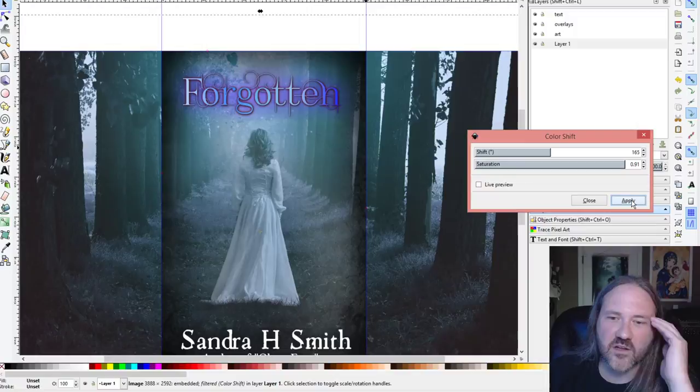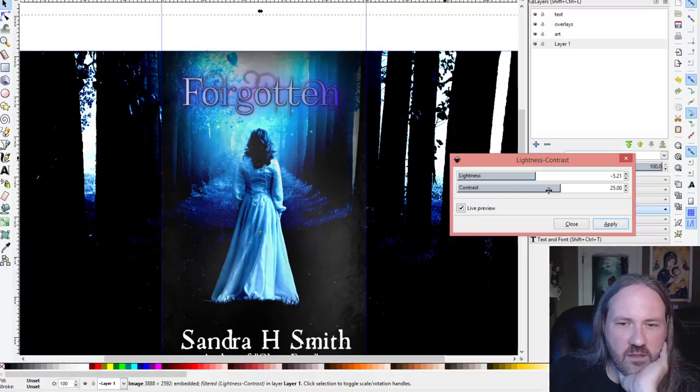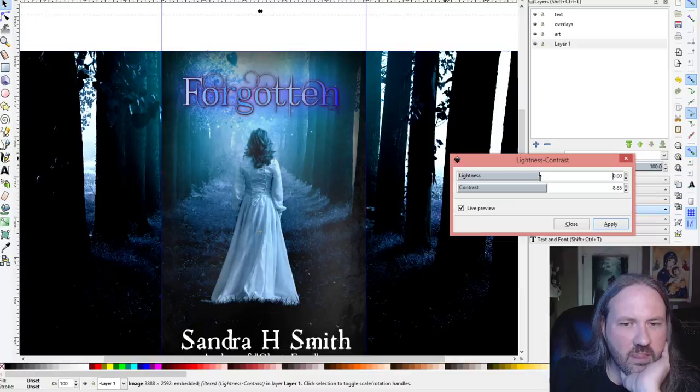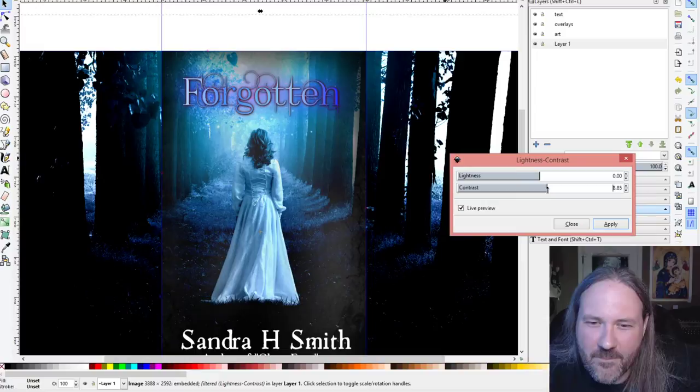Okay, and then from here, go to filters, color. We're going to go to lightness, contrast, and make it really pop here. Just kind of turn the contrast up a bit. See? Now you notice how much better it starts to look once we just start tweaking the pictures a little bit.